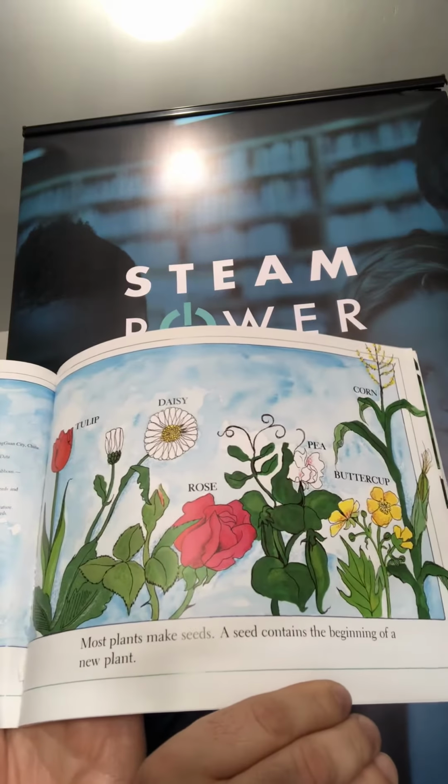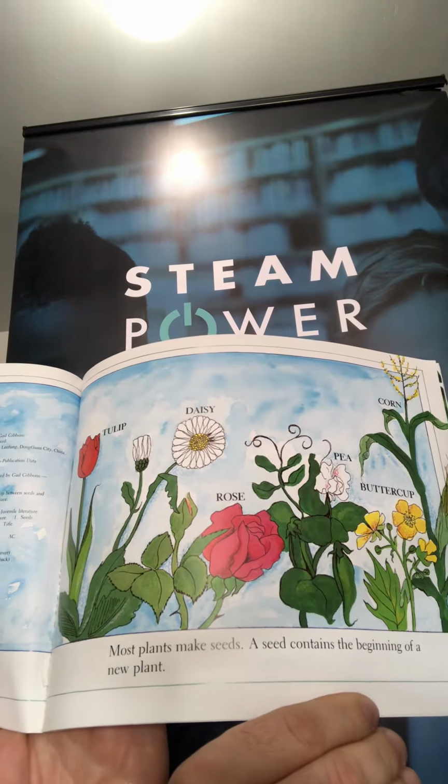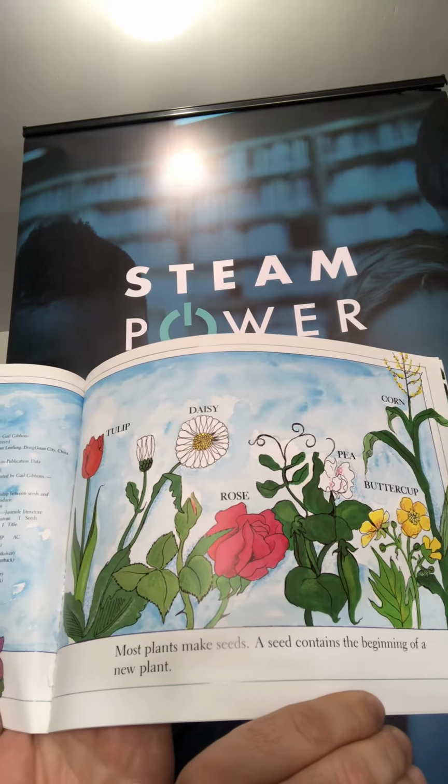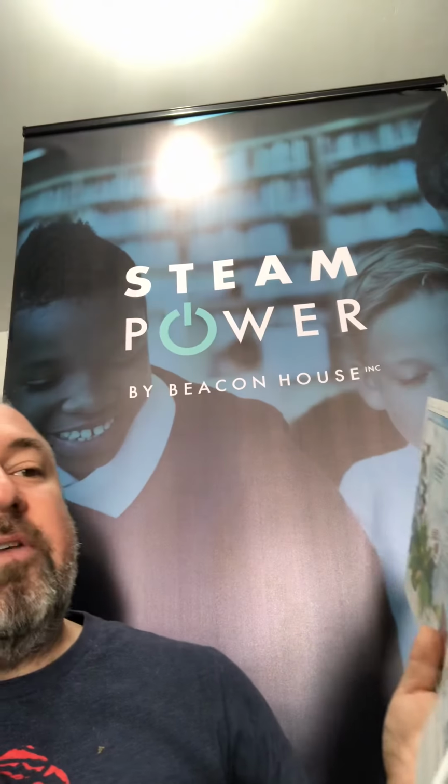On this page you can see there are many different types of plants. There's the tulip, the daisy, a rose, a lily. There's just a lot of different types of plants out there. What would be great is if you walk outside around your house in your neighborhood, keeping social distancing away from other people, and see if you can see anything blooming. What kind of plants do you see blooming right now? Maybe you can identify them with your parents.